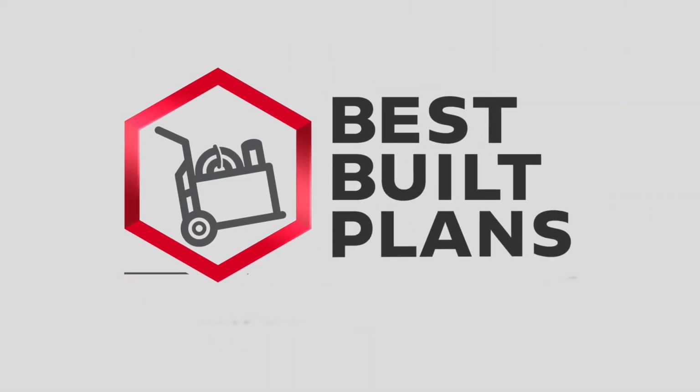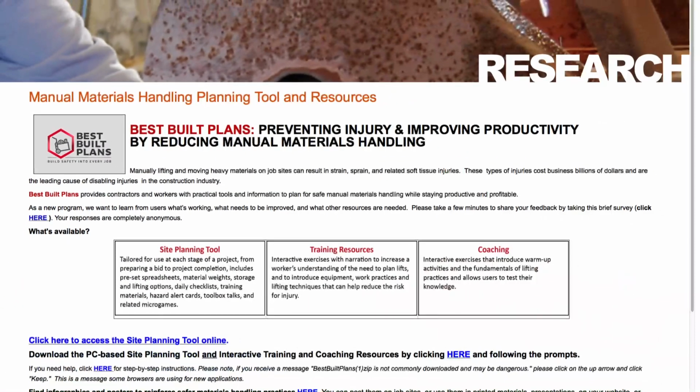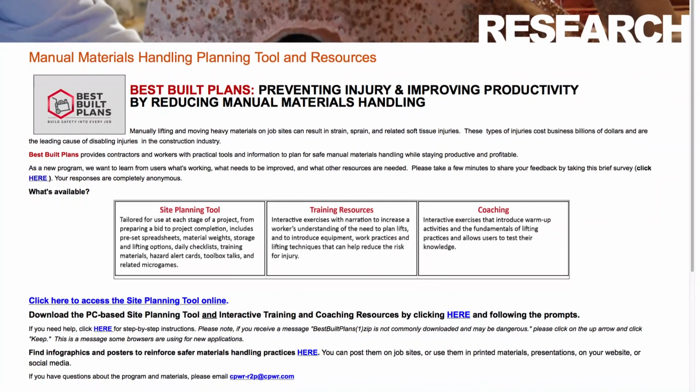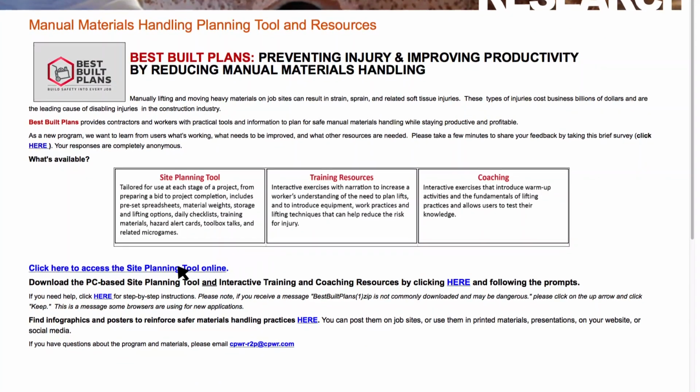That is why the goal of Best Built Plans is to build safety into every job. This free resource for your business is designed to boost awareness and use of safer material handling practices and help you avoid an injury that could seriously impact your business and your employees.